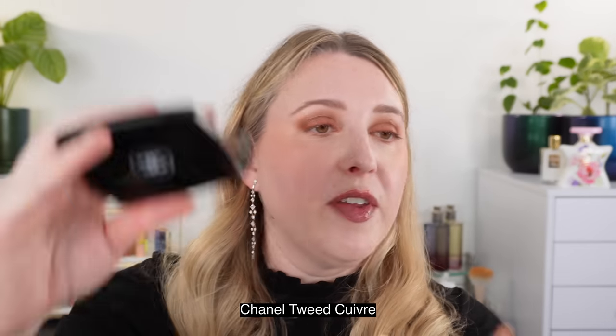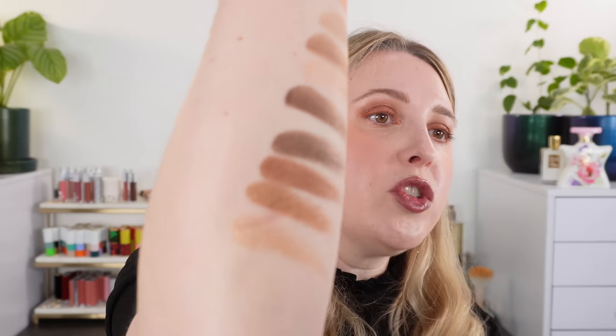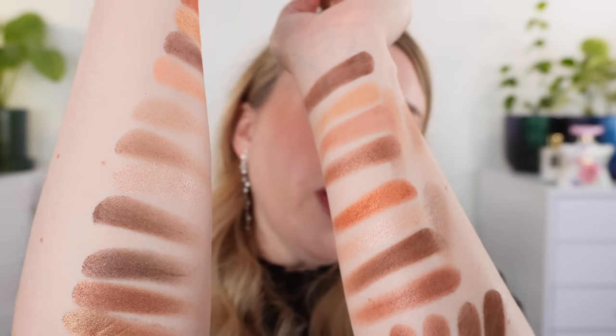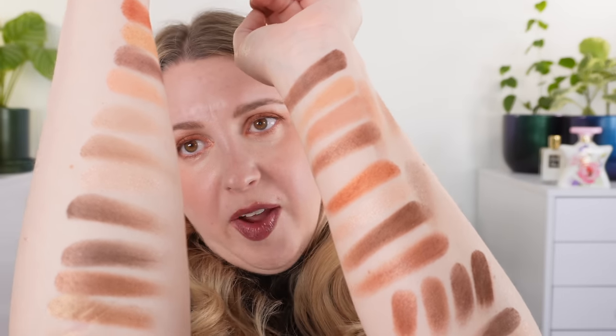And then this is Tweed Cuivre, and this is my favorite of the tweeds from Chanel. We've got some satins here, so we have a deep rich brown and a deep more bronzy brown, and then we have this rich gold shade and a lighter more sheer gold. So you can see that the browns in here are still a little bit cooler in tone than the ones in Guerlain. The Guerlain ones have more red, but it's a warmer hue to it. So it's more like fiery red versus these have a little bit more gray in them. So they're going to be a little bit cooler in tone.